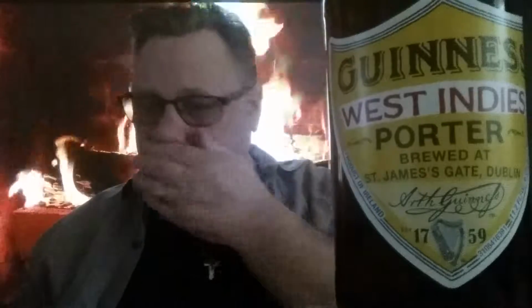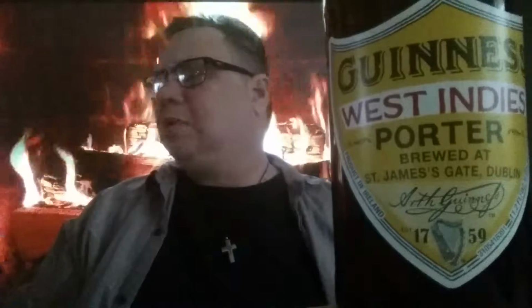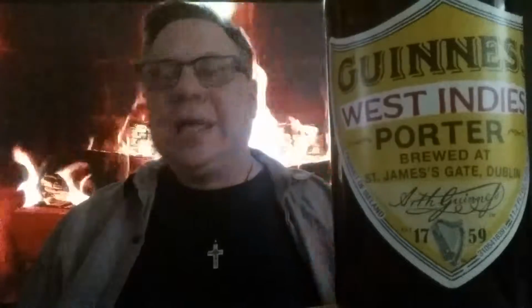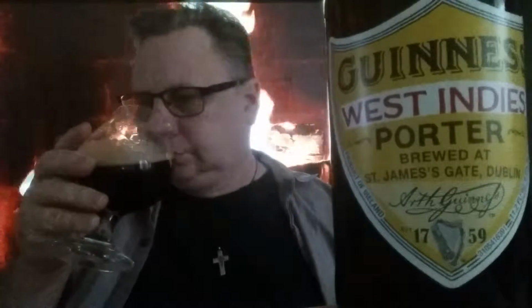Hey, this Guinness pack came out. I found it last, I don't know, was it Tuesday, maybe? Had the Guinness Original 4.2% stout, the Guinness Dublin Porter 3.8%, and last but not least, the 6% Guinness West Indies Porter. And all are fantastic, but this one for me is just incredible.